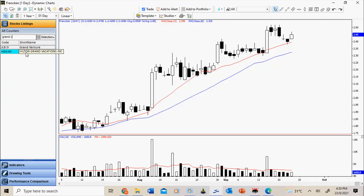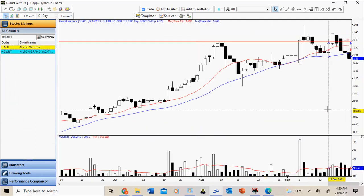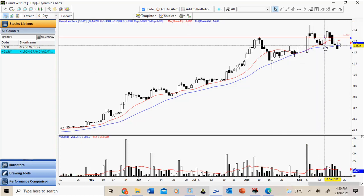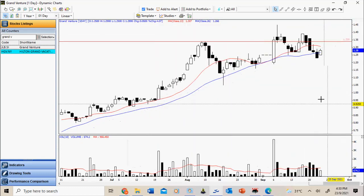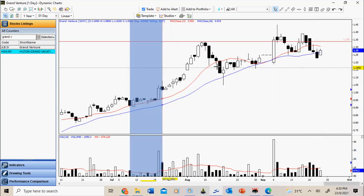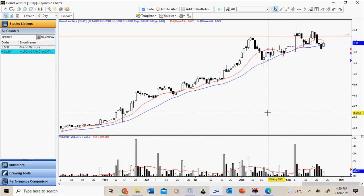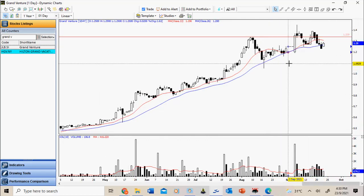Grand Venture. Again, many of these stocks are overextended and consolidating. So this is one of the examples. It's quite clear it's bouncing off the SMA. So again, today we have a weak move. If you notice, the volume is still very low. So the gain may stay in the trading range, so we just patiently wait for it to finish its consolidation.